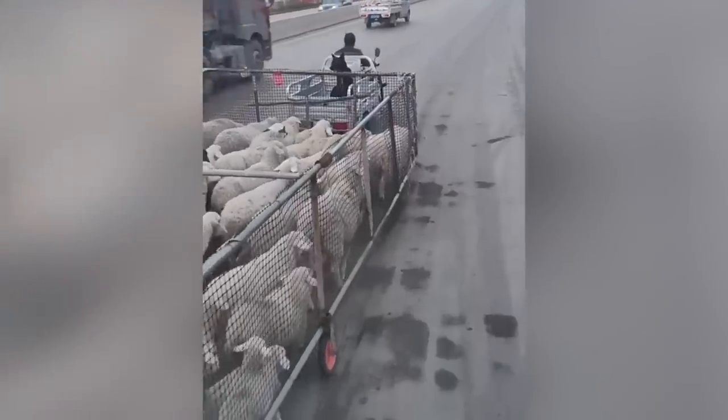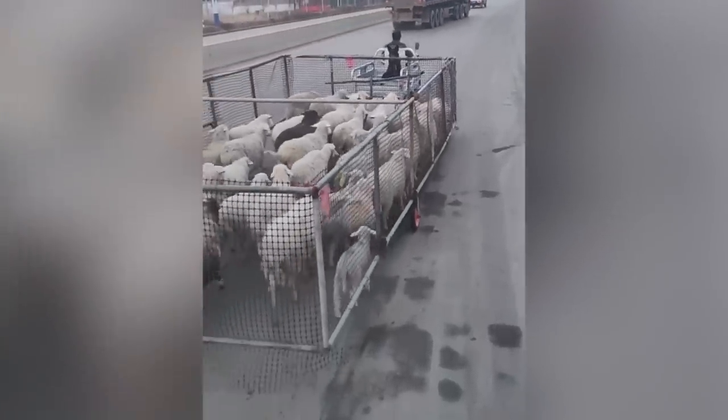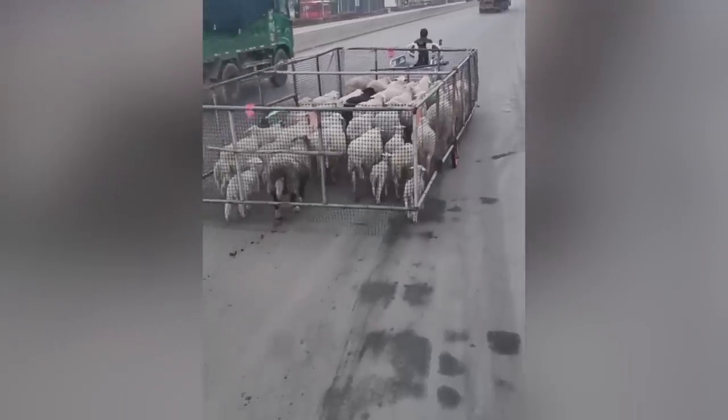This is some next-level urban sheep herding for sure. My favorite part is how the shepherd dog is just chilling in the back, watching what's going on, and loving how easy his job has become.